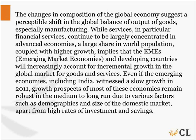Even the emerging economies, including India, witnessed a slow growth in 2011. Growth prospects of most of these economies remain robust in medium to long term due to various factors such as demographics and size of the domestic market, apart from high rates of investment and savings. So what I'm trying to say is that even if the emerging economies, including India, witness slow growth, the prospects of most of these economies remain robust in the medium to long term due to various factors such as demographics, size, and domestic market. Okay, and anywhere else do I have something for this?